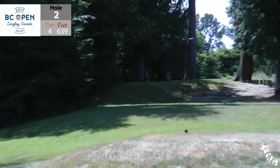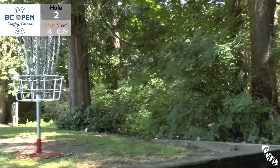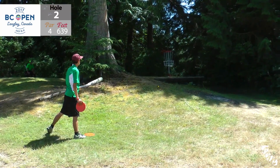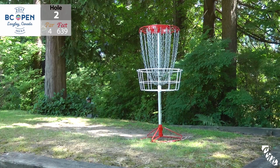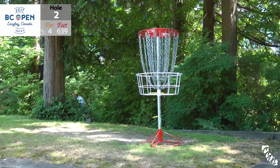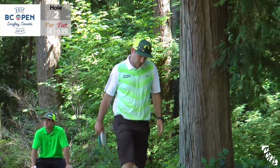Scott, after a great drive, let's. That's a great look. And just sawed it off a little bit. Has to be a complete misfire. Yeah. Oh, wow. What a run by Matt. Yeah, gutsy, too. I mean, you can see how close that ledge is to the basket. Yeah. Scott though compensates for the upshot. Really nice. Yeah.